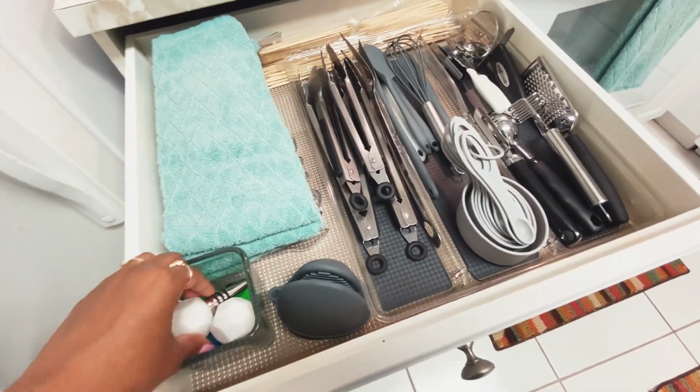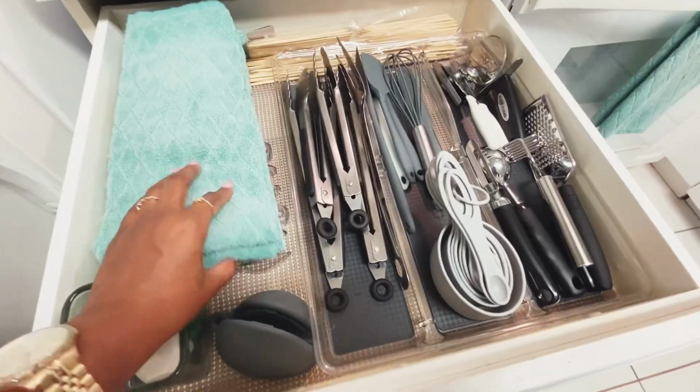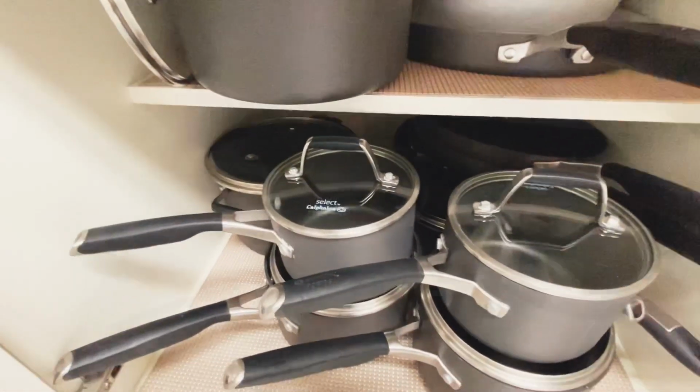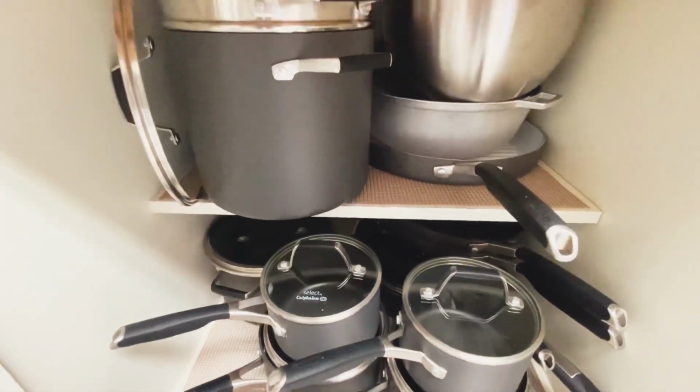Guys, if you don't invest in anything else, make sure you invest in a great pot set. I got this from Target and Bed Bath & Beyond. We're not burning up any more food in 2021, okay? Get you this nice pot set. It's going to enhance the quality and taste of your food.